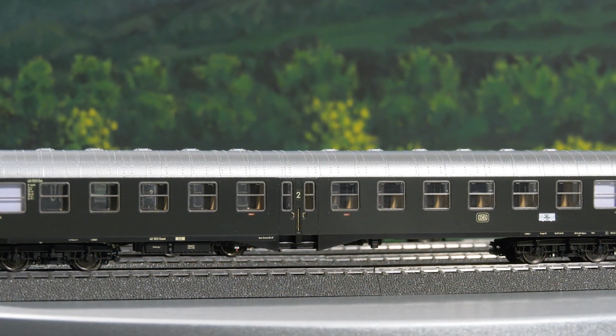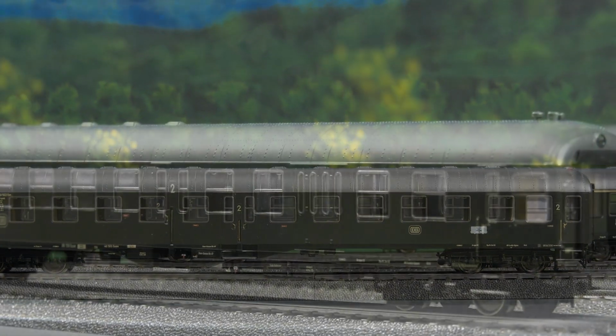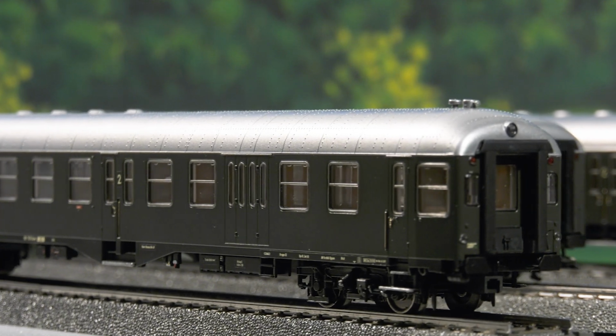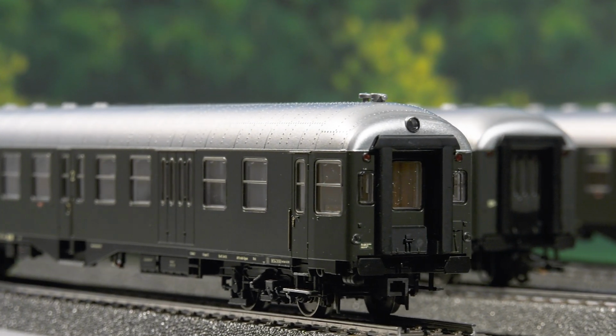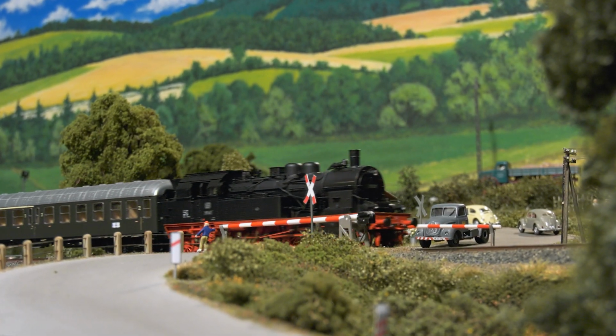The cars receive LED interior lighting from factory. In fact, the entire train lights up, thanks to a decoder mounted on board the control car. Please note that all models are pre-series versions that don't represent the finished products.